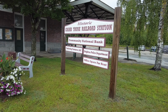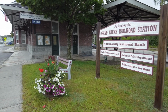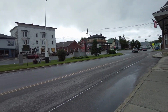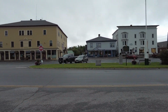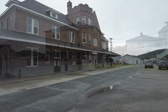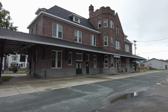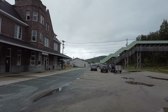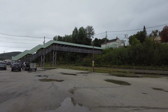This is Island Pond, Vermont. That's a cool old rail station. Train doesn't run through here anymore. Look at this, they have a covered walkway across the railroad tracks to the upper part of town.